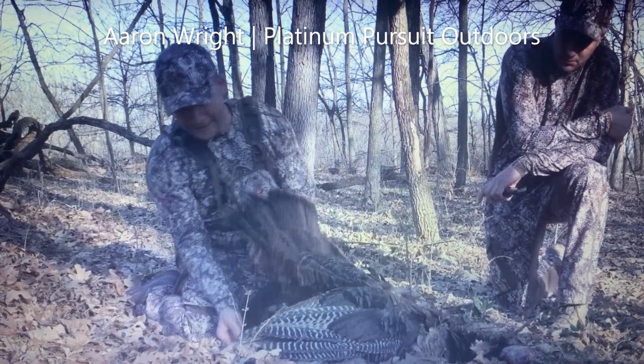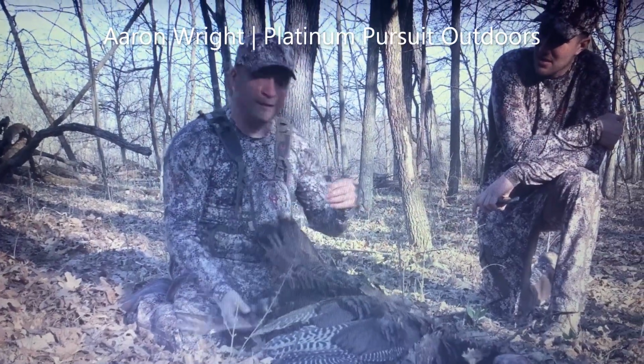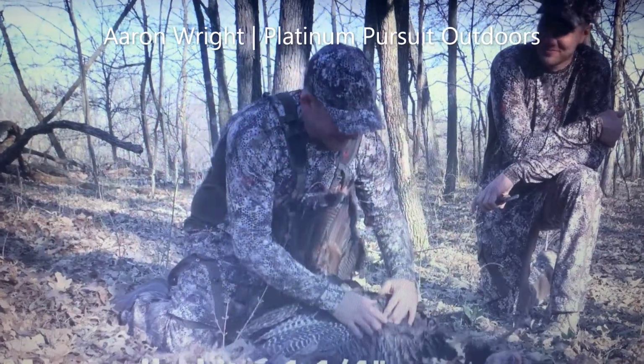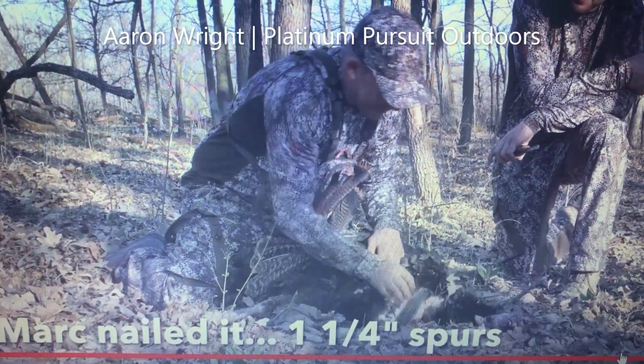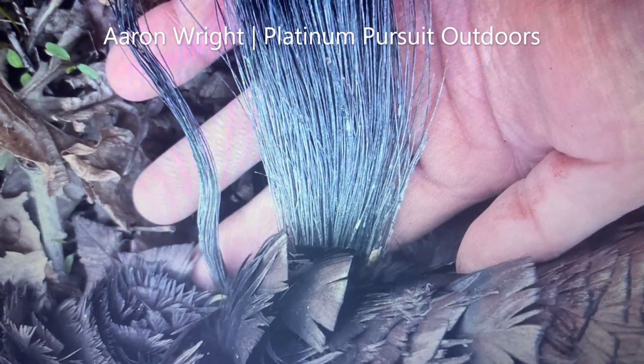I'm saying, Mark's saying an inch and a quarter spurs. I'm saying right about an inch and a half. Kicker is, this is my first double bearded gobbler. Not sure if you guys will be able to see that. We'll get some close-ups of it.